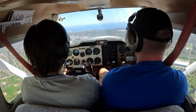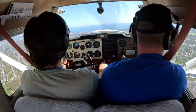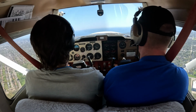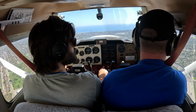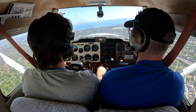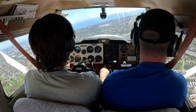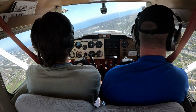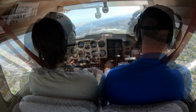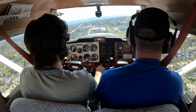Enjoy the cruise ship out there. All right. Start to configure here. Full flaps, below VFE, there's 110. 70. 70, there's 500. Start for final here.